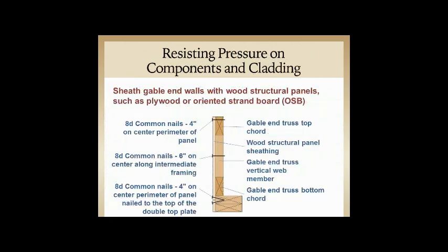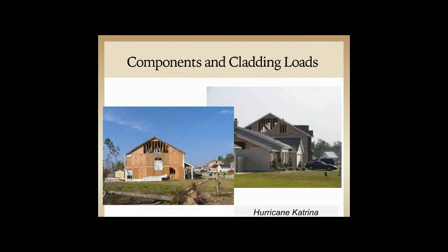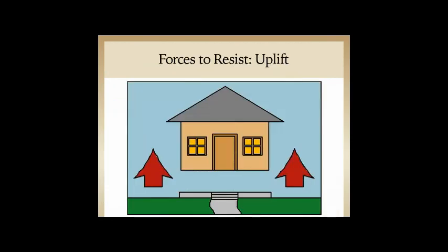The resistance on the component and cladding is typically just fasteners at 4 inches on center at the perimeter and 6 inches along the intermediate framing. That's above the code minimum, just to resist the negative pressure that we see has caused some gable end failures at the roof level. This typically is accompanied by large amounts of water infiltration and heavy damage from a monetary standpoint. The uplift forces due to the passage of wind over the top surface of the roof can be significant.